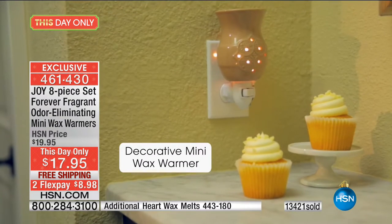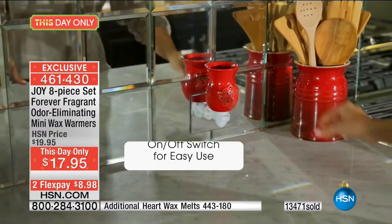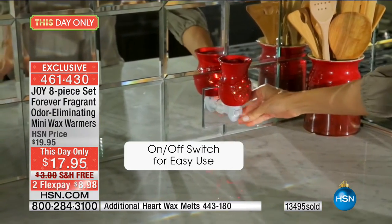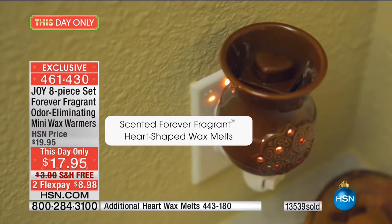I did. It's so wonderful to talk with you. I have ordered so many of your products, from your pillow to your vacuum cleaner to your handbag. And I've had the Forever Fragrant before and loved them. And so tonight I ordered the vanilla bean. I don't have the plug-in, so I'm very excited to get them.